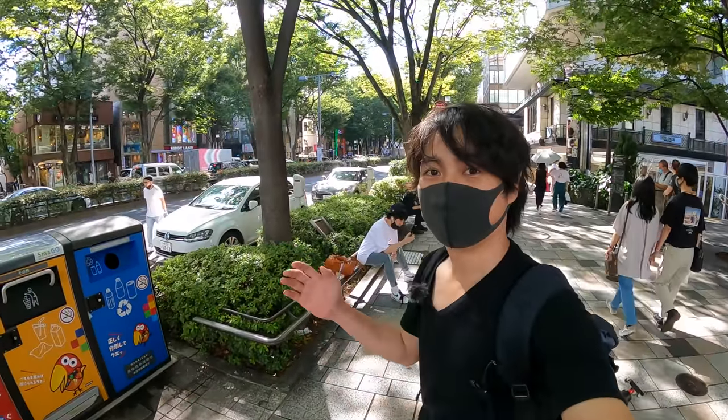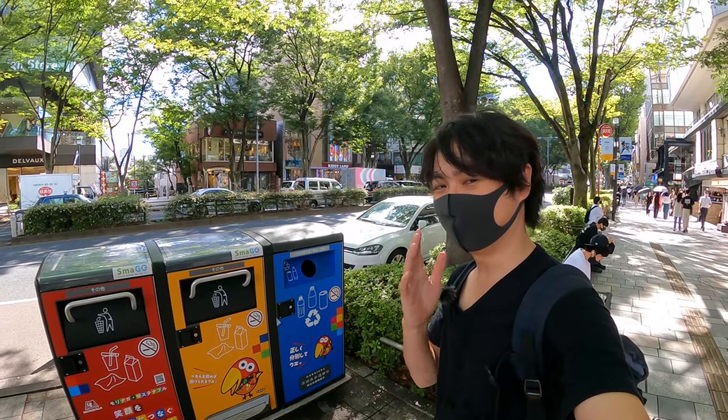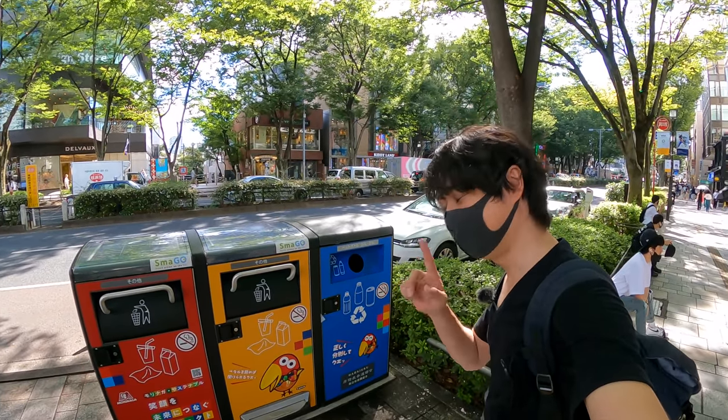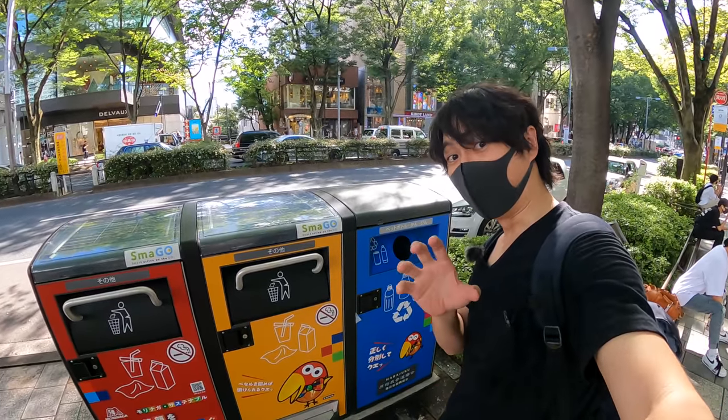Oh, here. I found something that I want to introduce. Well, if you have visited Japan, as you know, there are really few trash cans in Japan. However, here, we have a trash can. Nice! And also, this is not the regular trash can. It's automated.